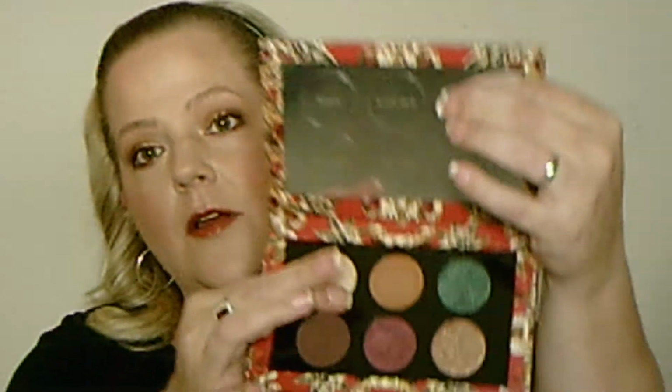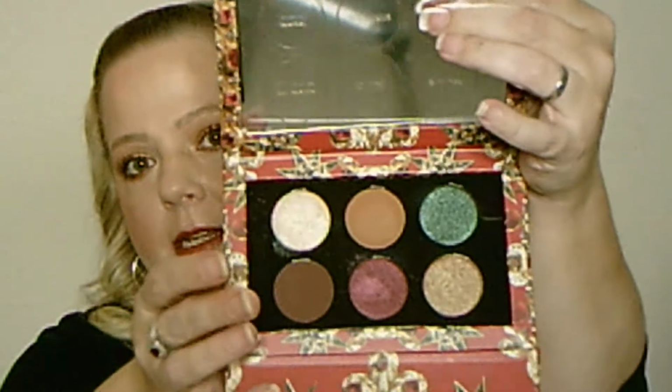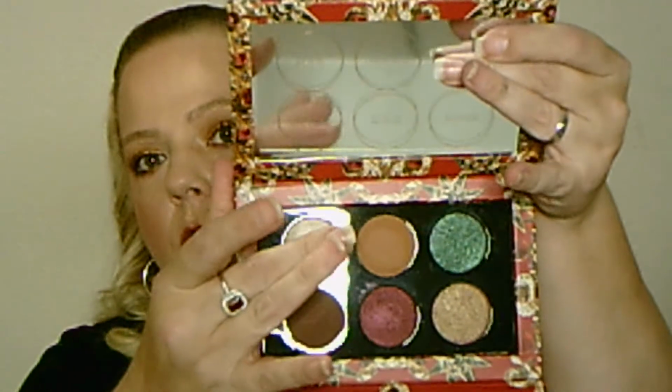I am going to start with Celestial, which is this light color here, that light metallic. It's like a champagne pop. I don't think seeing it online does it justice. Seeing it in my monitor there does not do it justice at all. So beautiful. Then we're going into Burning Desire, and it is a medium tone brown right there, and this is a matte. I use this as my transition shade today.